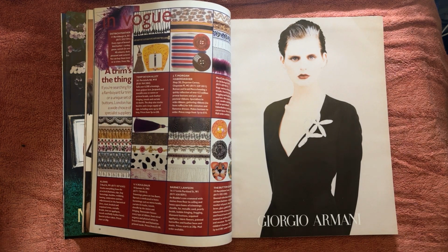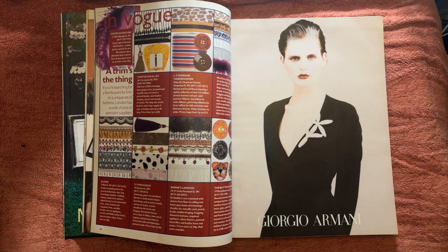Searching for a flamboyant fur trim or a unique set of buttons, London has a wide choice of specialist suppliers.